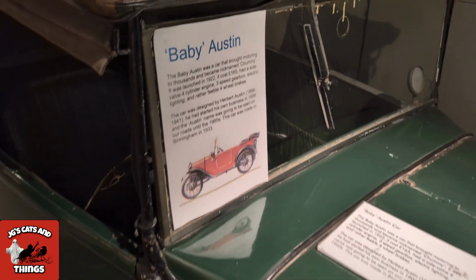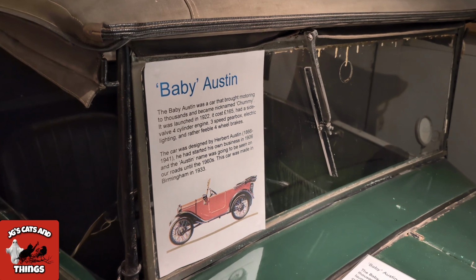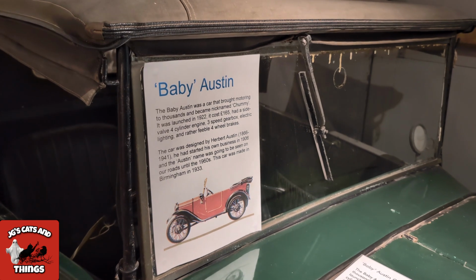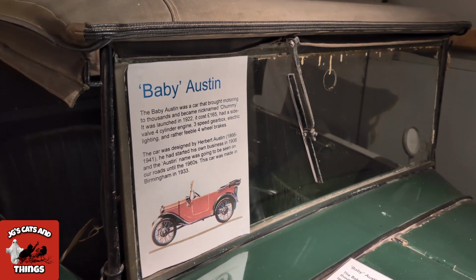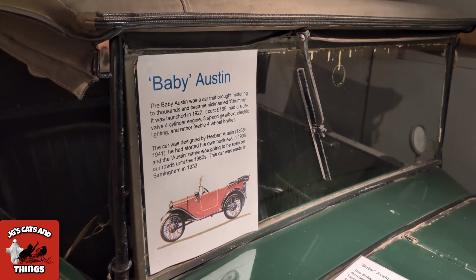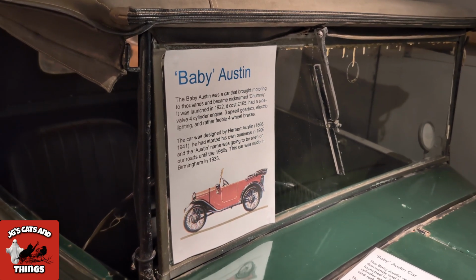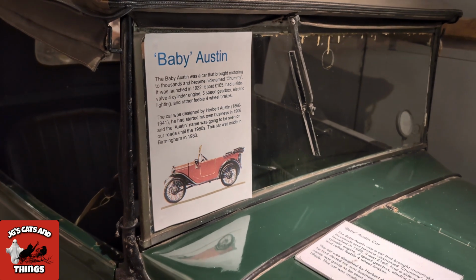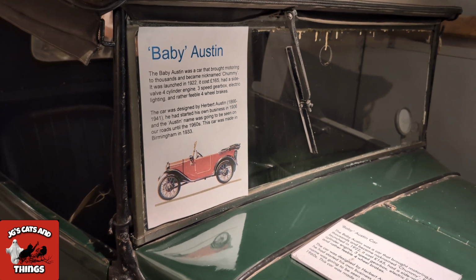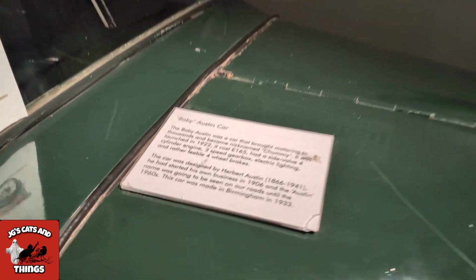Baby Austin. It says, Baby Austin was a car that brought motoring to thousands and became nicknamed Chummy. It was launched in 1922. It cost 165, had a side valve, 4-cylinder engine, 3-speed gearbox, electric lighting, and rather feeble 4-wheel brakes. The car was designed by Herbert Austin, 1866-1941. He started his own business in 1906, and the Austin name was going to be seen on the roads until the 1960s. This car was made in Birmingham in 1933. So, it tells you all about it.